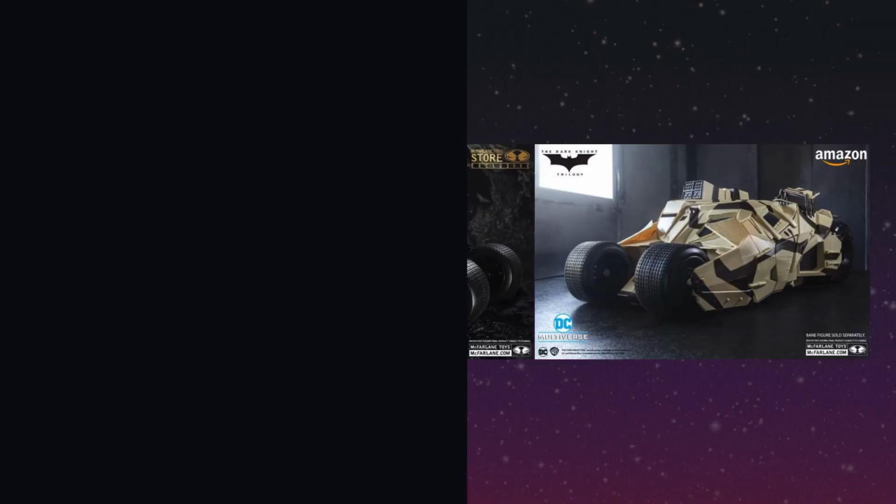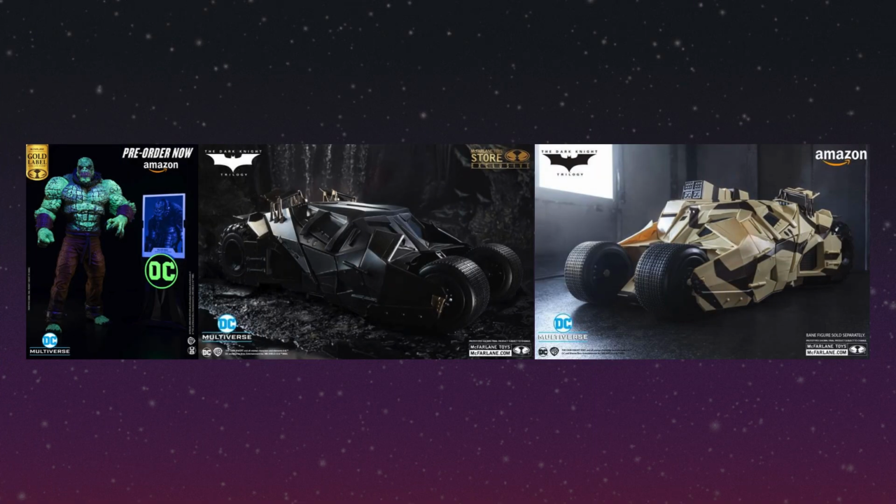It is really cool. And over in McFarlane Toy News, we have a look at 3 McFarlane Toy items. First up is a McFarlane Toys Croc from, I believe, the Arkham Asylum games, I could be wrong, that glows in the dark. It is exclusive to Amazon. I believe it went up for pre-order. It looks kind of cool.